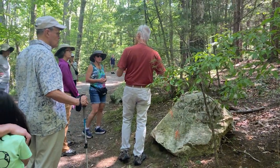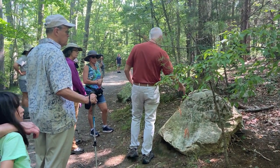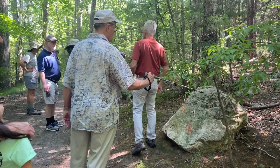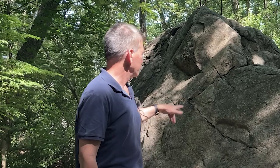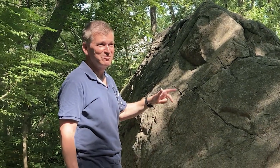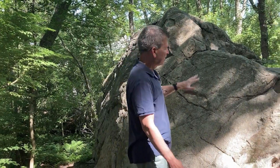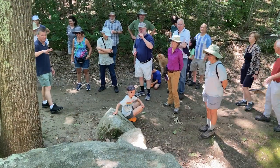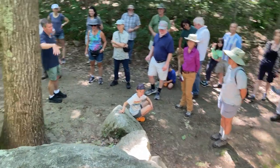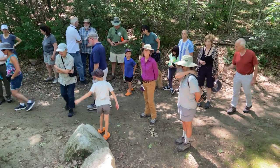some of them might be local Dedham pink granite. This looks like it's got a little pink in it. You'd have to really take a piece of it and look at it with a hand lens. But this is one of the biggest erratics in Wellesley. If you want, you can actually walk around it. There is a neat piece on this side. Maybe we'll take the short way. But really impressive rock, cool formation, neat the way that it's shaped.